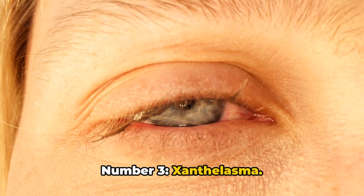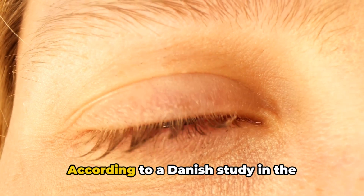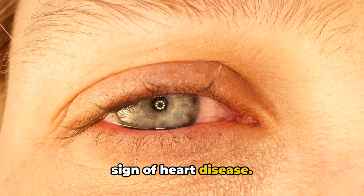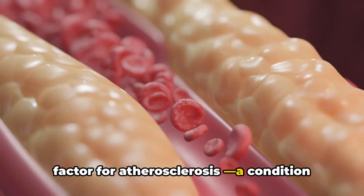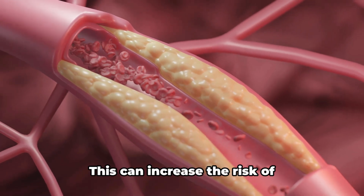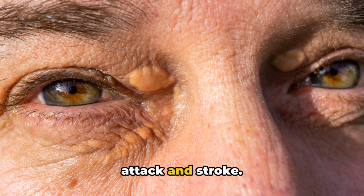Number 3. Xanthelasma. These are strange yellowish fatty deposits around the eyes. According to a Danish study in the British Medical Journal, they could be a sign of heart disease. These deposits indicate high cholesterol levels in the blood, which is a risk factor for atherosclerosis, a condition where plaque builds up in the arteries, leading to narrowed or blocked arteries. This can increase the risk of cardiovascular problems such as heart attack and stroke.